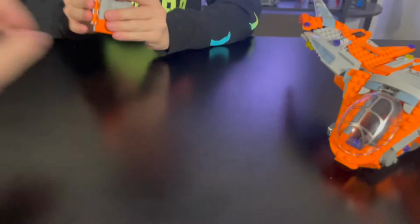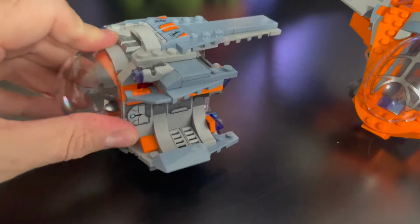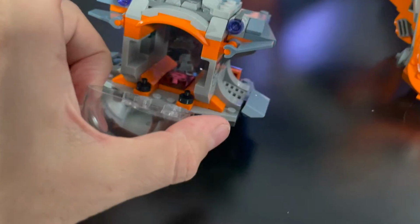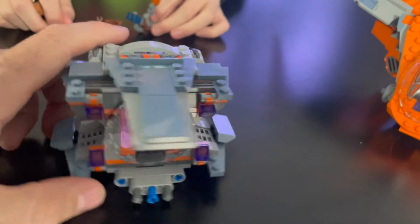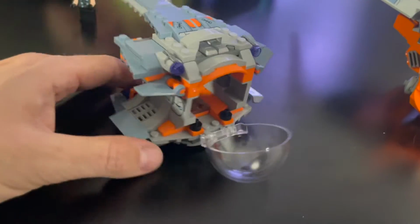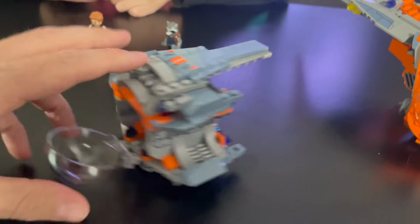Let's take a look at the escape pod here. I think this is a good looking set. I like the color. I like the fact that it all kind of opens up. There's plenty of room in there for, you know, Thor and Rocket to make their little quest to create the Stormbreaker, which is what this set is all about. Those are the Technic pins that attach it to the ship. But yeah, just very cool. A couple sticker elements there on top. And that is pretty much it. You got thrusters there on the bottom.